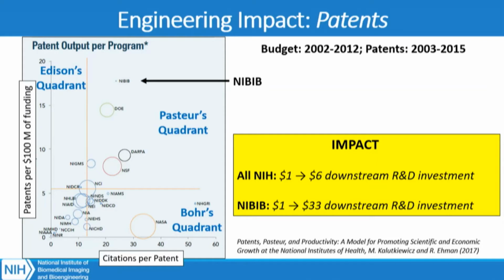So really the growth within NIH, as I said, is a growth that reflects what's happening in the community. And it's changing really the flavor of research in general at NIH, we believe. NIBIB is unique in many ways, not just that it's agnostic for disease and organ system, but this was a study done a few years ago by Mike Kalukowicz and Dick Eman, looking at patents generated per appropriated dollar at different governmental agencies and different institutes within NIH. And what you can see here is that NIBIB is really leading the pack for patent generation.